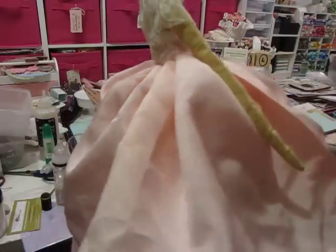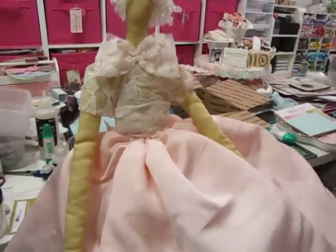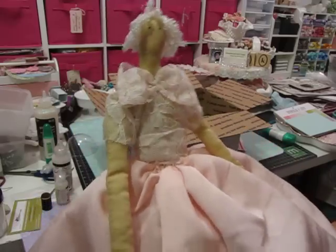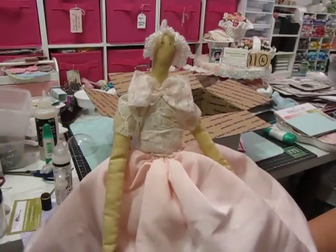Oh my gosh, you guys, the workmanship is so pretty. Rhonda, I'm speechless. Someone made that? Rhonda made that. Can you believe it? She sewed this.